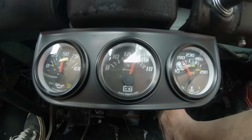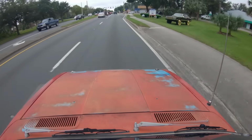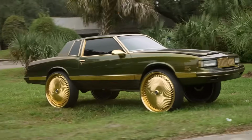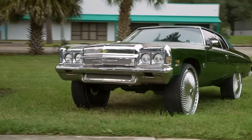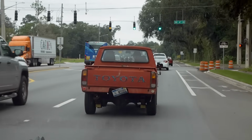Looks all right so far. It really does. Whoa, look at the wheels. Oh, dude, look at that. Oh, that's fantastic. That one's the kill. I'm in love. We need that. I'm in love. Check that thing out. That is very Florida. We still have oil pressure.